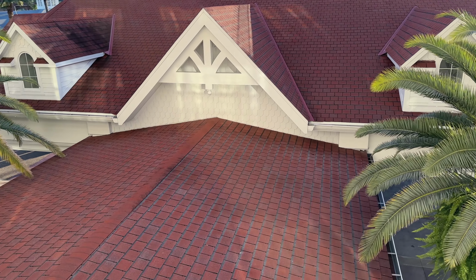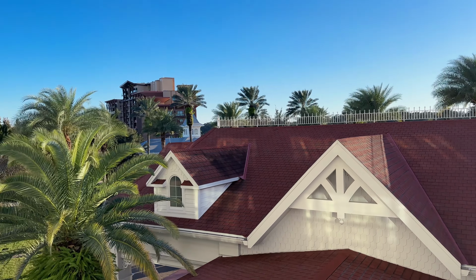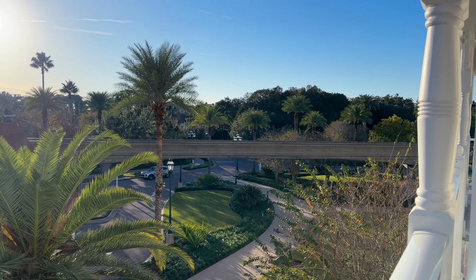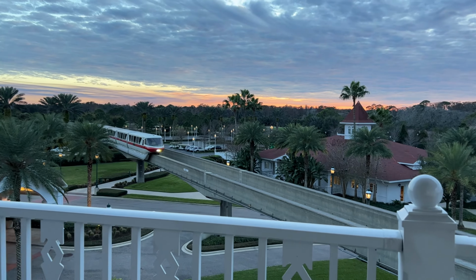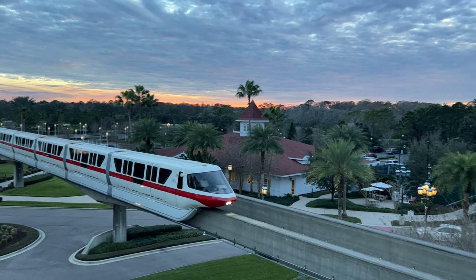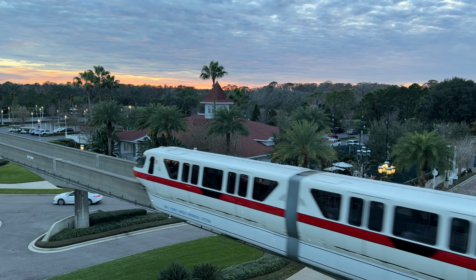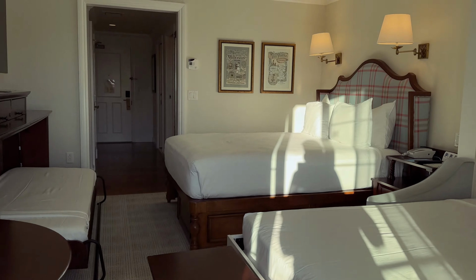We're right over the porte cochere here. And you can see there's the Polynesian tower looming. And the monorail track is right here, so you can get some good views of the monorail. Most of the resort view rooms on this side have a good view of the monorail, so if you have a monorail fan in your group, it's a good choice. All right, now let's take a look inside at the pull-down beds.